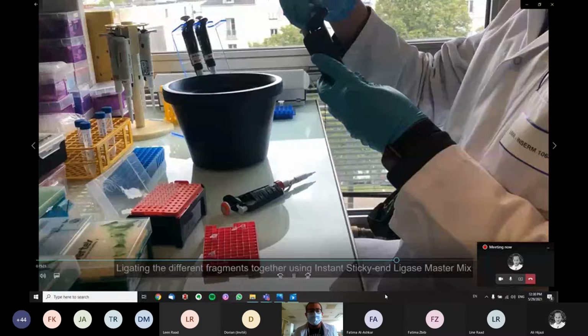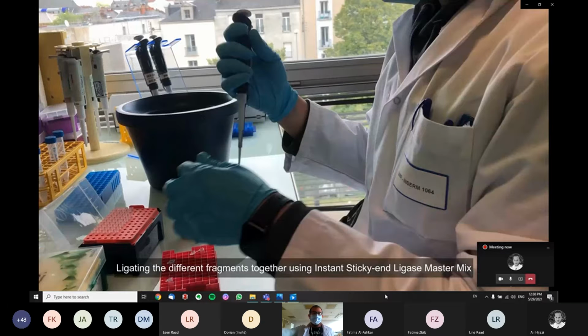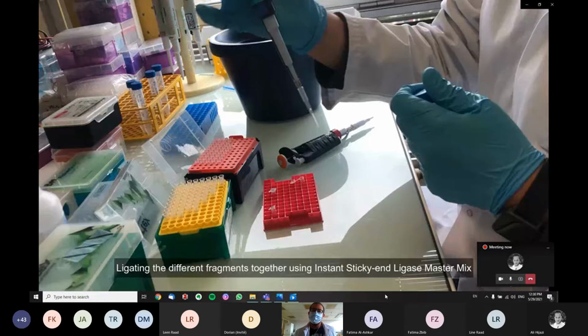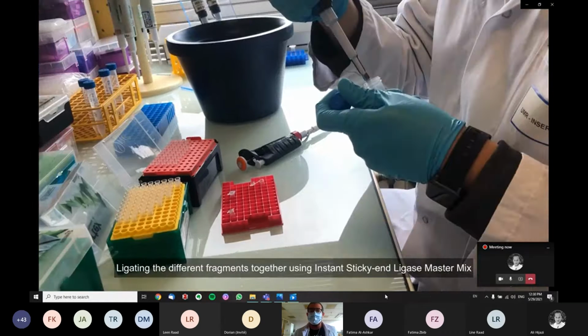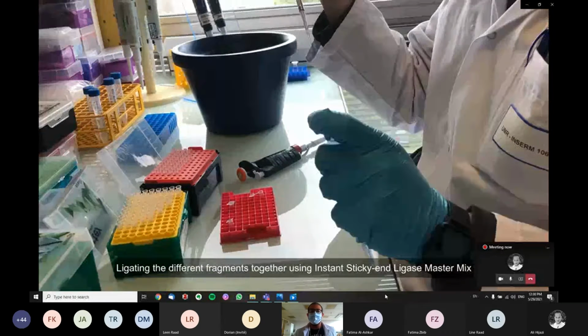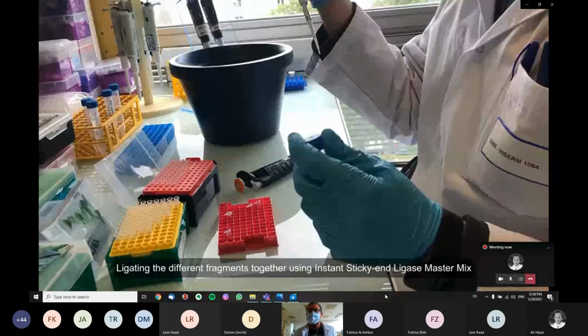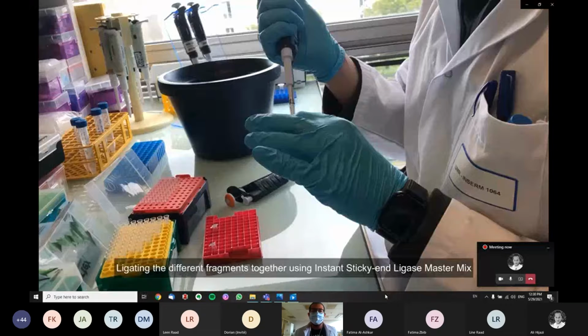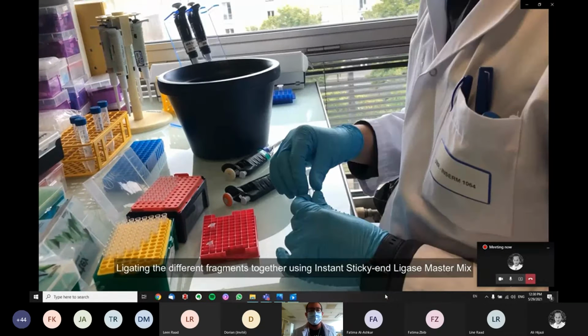Okay, so basically here we're going to be adding both our fragments, and we're going to be adding water and the instant sticky end ligase master mix. Now we need to add the water. As I told you, for most experiments we use deionized H2O. Okay, and at the end we're going to be adding our sticky end ligase master mix.